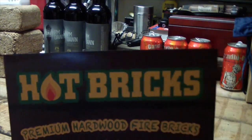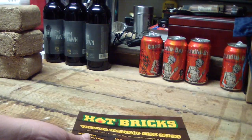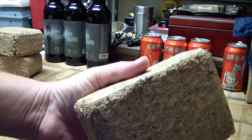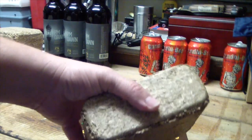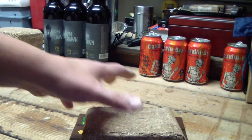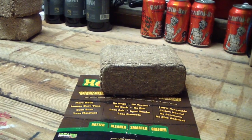They're called, this is a different brand. This is called Hot Bricks. The first year I was burning them, they were called Bio Bricks. Same principle, just a different brand name. So basically it's a brick. It's the same principle as a pellet. It's a brick of compressed wood shavings and whatnot. And like I said, just like a pellet, if you're familiar with a pellet stove, then you know what I'm talking about.